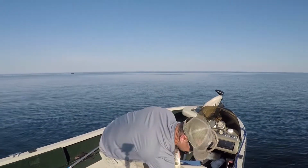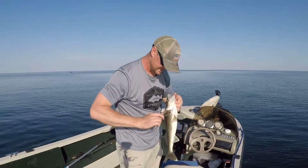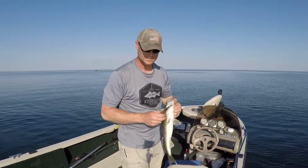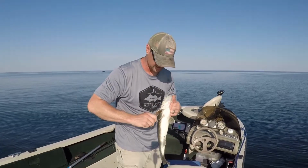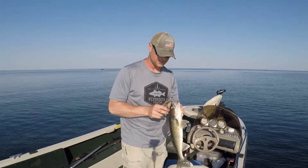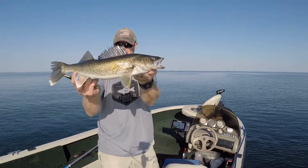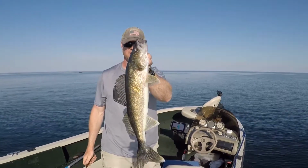Dandy walleye on a slip bobber. You know, and it's not even, we still probably got about 2 hours before that sun goes down, so we're a little bit out in front of prime time. Things could really get juicy here in the next hour or so, but if not, man, I'll take that all day. Probably a 20, 21 inch fish, but alright, all thanks to a slip bobber.